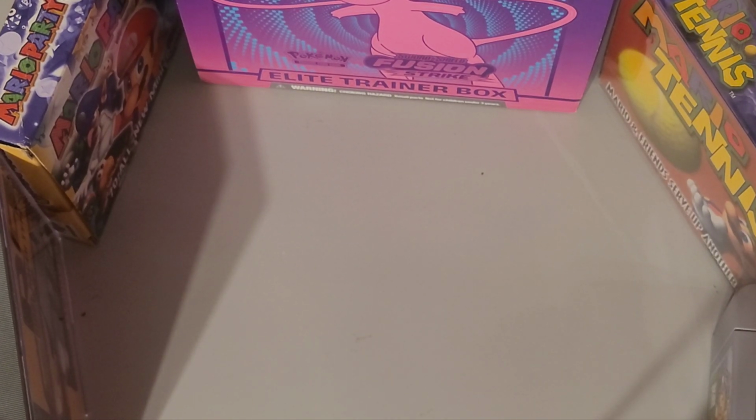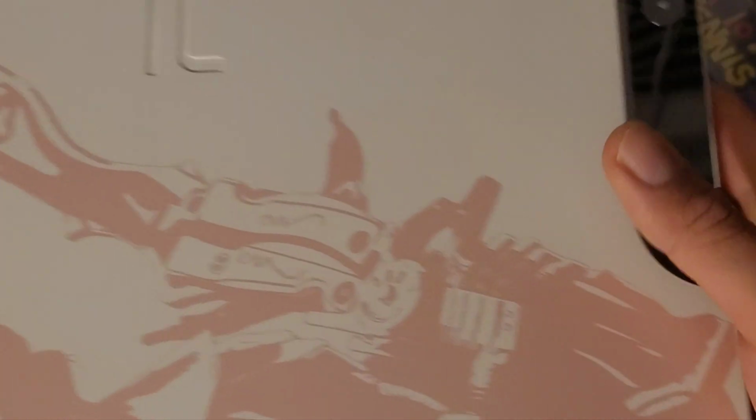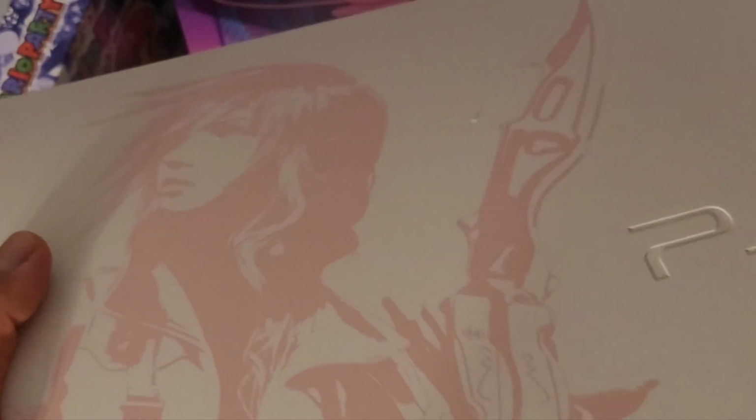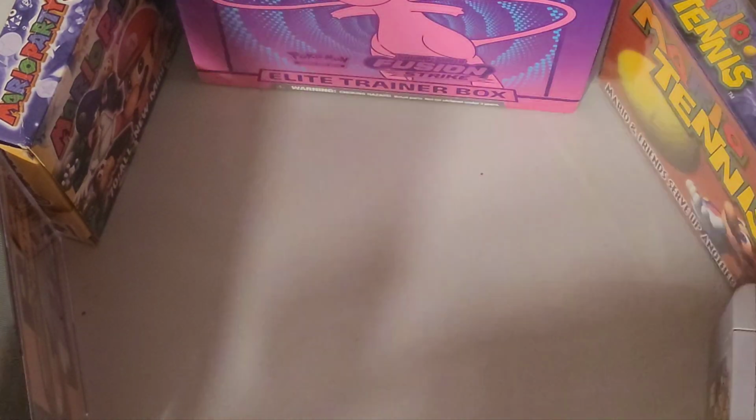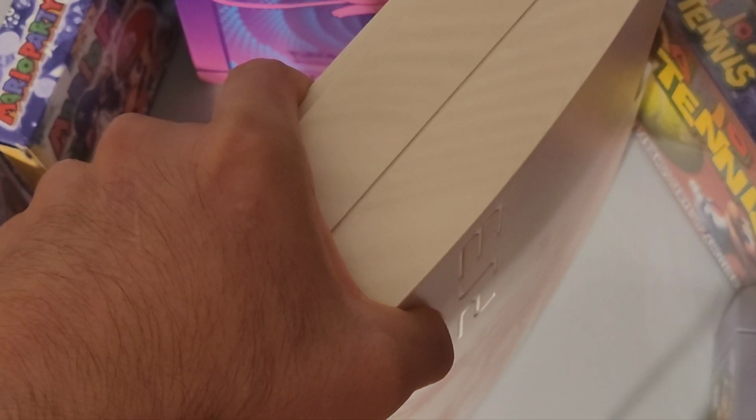Here we are, we had the 1, the 2, and now the 3. So the Sony PlayStation 3 Lightning Final Fantasy 13 edition. Really cool. I put a terabyte in it, and yeah, it's fun. Look at that, sideways. This is the slim model if you're wondering, and long story short, the PlayStation 3 has always been one of my favorite gaming consoles. Really fun, really cool, and amazing.